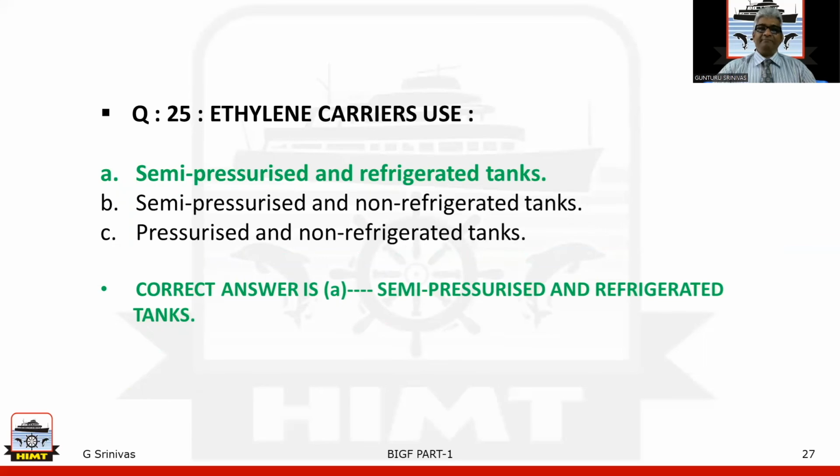Question number 25. Ethylene carriers use option A, semi-pressurized and refrigerated tanks. B, semi-pressurized and non-refrigerated tanks. C, pressurized and non-refrigerated tanks. And the correct answer among all the options is A, which is a semi-pressurized and refrigerated tanks.